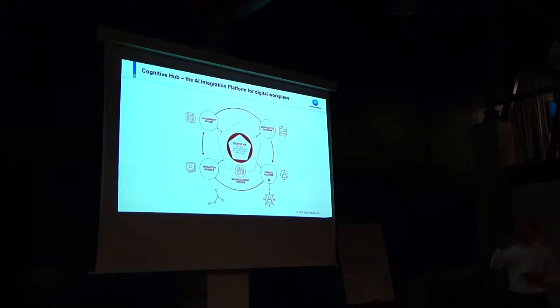Then we have the interaction manager, where we are integrating the solution for the natural user interface, so that users can interact with the Cognitive Hub and the computers in the most natural way, like voice and gestures, for example. So, the way you communicate with other people.